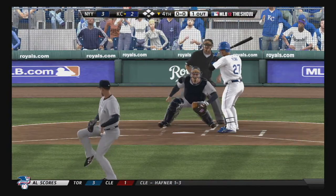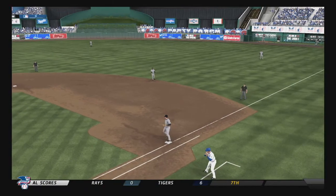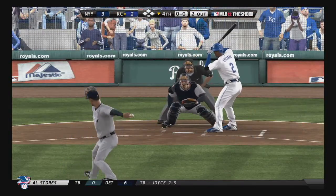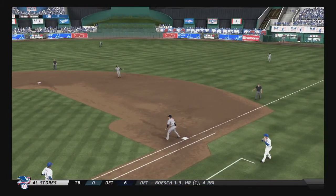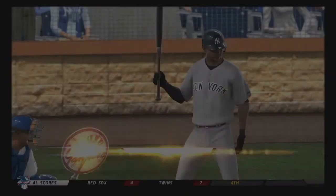Brian Peña will dig in here. He flew out his first time around. This is on the ground for the first baseman Teixeira. And he'll take this to the bag himself, and there are two away now. Fastball swung on and hit on the ground at third. Throw on to Teixeira is going to be in time, and with it, the inning is over.